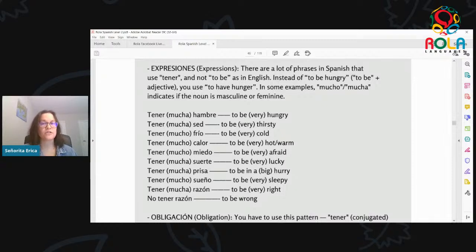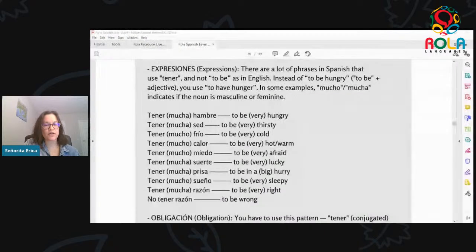So that's another one that's a little bit distinct and special about Spanish, that it's not exactly the same in English. And there's a series of expressions, as you can see on the screen in front of you, but being hungry is the one that I wanted to highlight the most as the best example of this case where we have a different way to express it. In English, we use the verb to be, but in Spanish we're going to use tener.